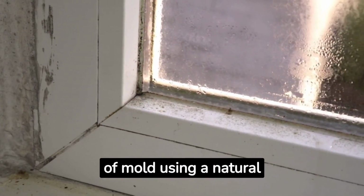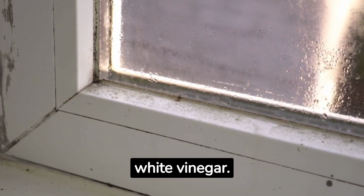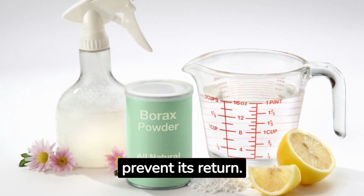13. Get rid of mold using a natural solution of borax and white vinegar. This mixture can help eliminate mold and prevent its return.